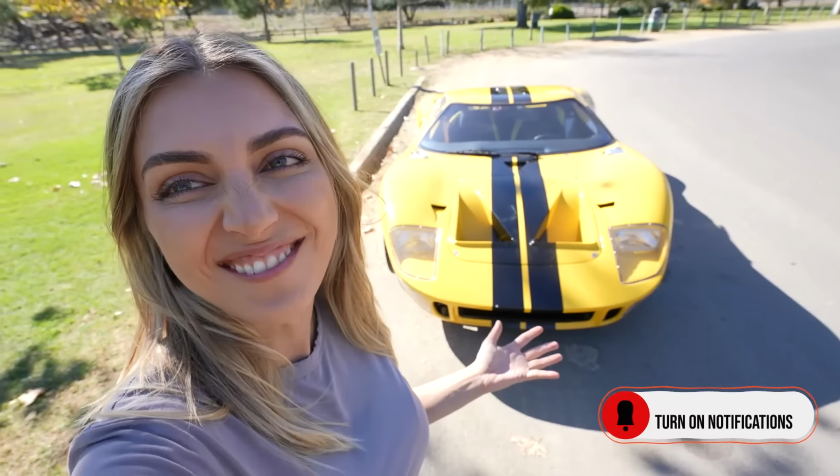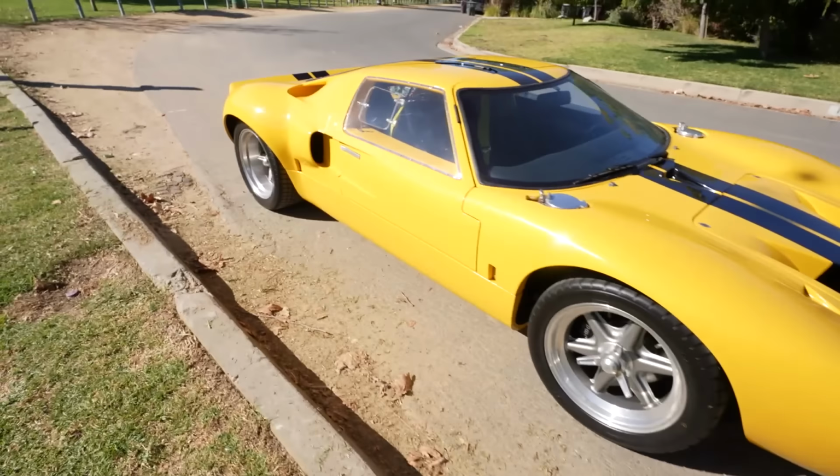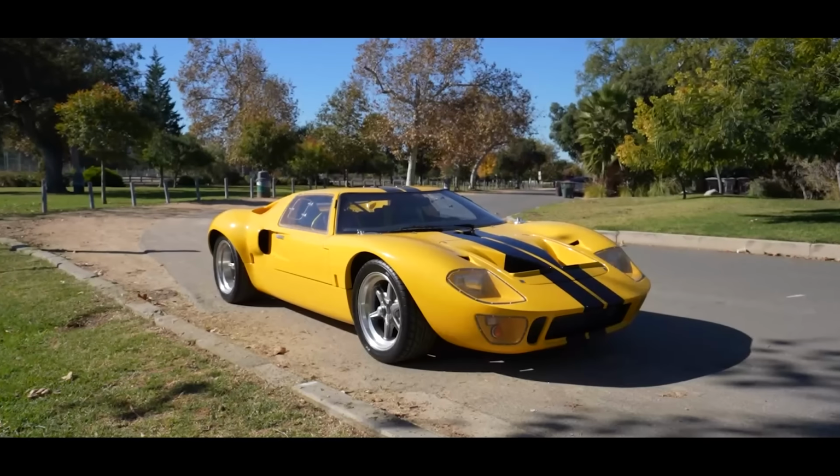It is such a beautiful day out that I had to just go for a cruise. I never thought I would love this car as much as I do. Look how beautiful it is. Can we just admire her body lines for a minute?